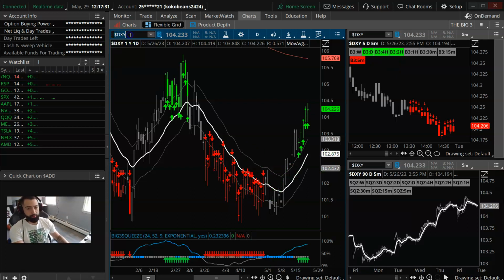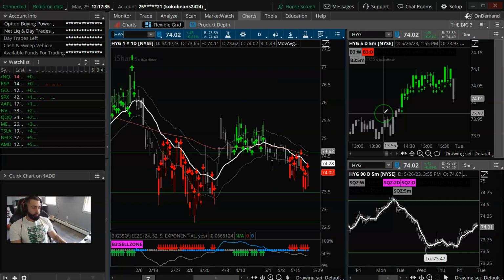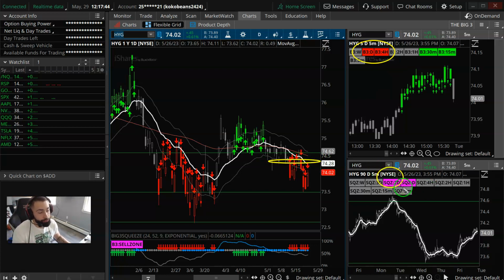And then the junk bonds, you check out HYG here. Again, if you're looking for a strong market, you're typically looking for strength out of the junk bonds. All right, you're looking for a weak dollar and a strong HYG. And this paints a bit more of a bearish picture. Sell signals on your daily chart and your 4-hour. We are under the daily 21. And you got bear squeezes here on your 2-day chart and your daily chart.